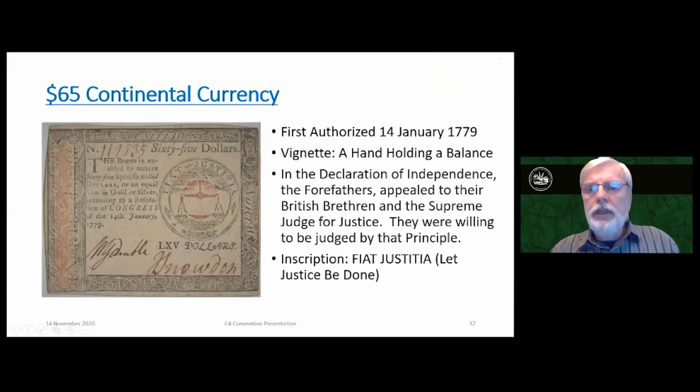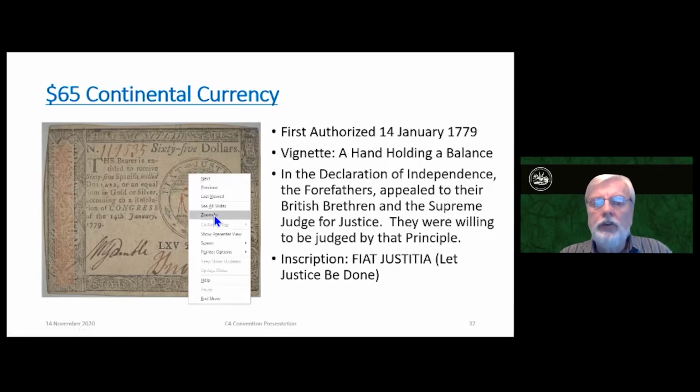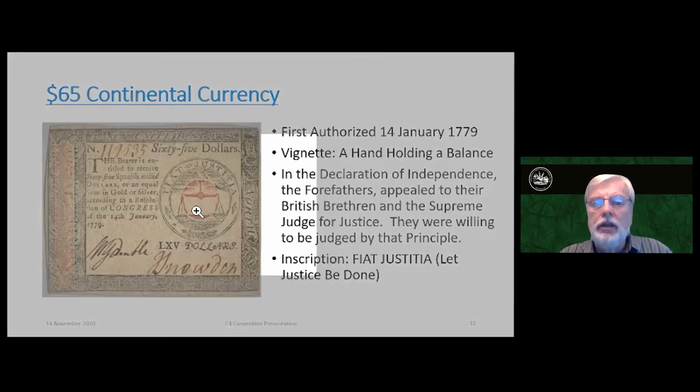A couple more we got here. A hand holding a balance. In the Declaration of Independence, the forefathers appealed to their British brethren. I believe there's some passages in there that they were still trying to be friendly with the British, but they wanted justice. So they were appealing to that. They were also appealing to the supreme judge for justice, being God. And this is the principle they wanted to be judged by. So they're saying basically, let justice be done.